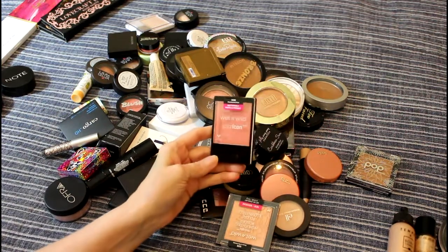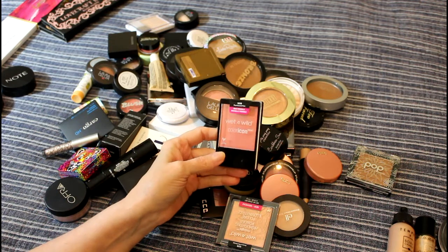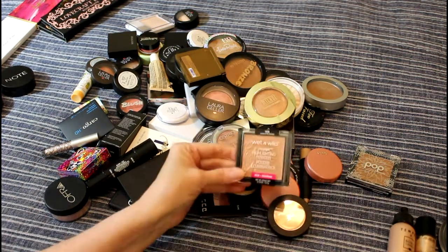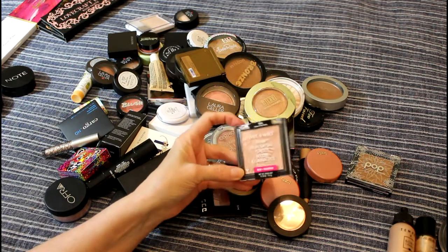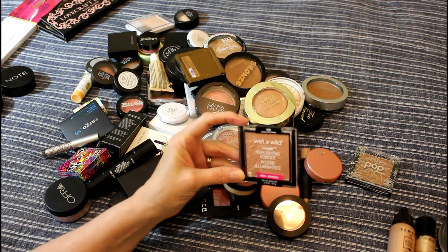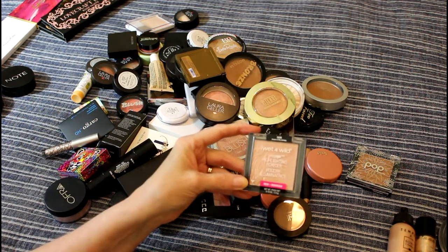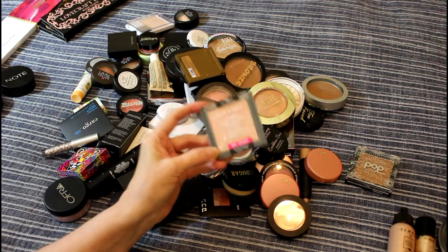Okay, this Color Icon blush is one of my favorites. It's pearlescent pink, but it's very peachy, but it's Wet n Wild, and it's going. And this highlighting powder, this is Wet n Wild Megaglo, and it's Crown of My Canopy. That's a weird title, but anyway, it's Wet n Wild. It's pretty, but it's going.